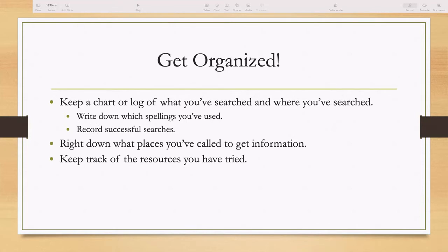Now, if any of you have started genealogical research, you know it can be very overwhelming. It's helpful to keep a chart or log of what you've searched and where you've searched, in addition to writing down which spellings you've used. And we'll take a look here in a second at different examples of why doing alternate spellings may be really important. And record what has been successful.